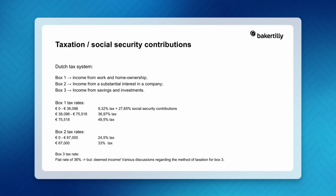That's taxable in box 3 in principle. Then we have certain tax rates. In the Netherlands, we do it a little bit differently, I think, than in most countries. We calculate our social security contributions in box 1. And if you ask a Dutch person the tax rates, they're going to say, okay, it's 36.9 and 49.5. They don't take off the social security contributions because it's so common that you have to pay them anyway. So they've just added them up. But if you look at it from a foreign perspective, there could be a difference.